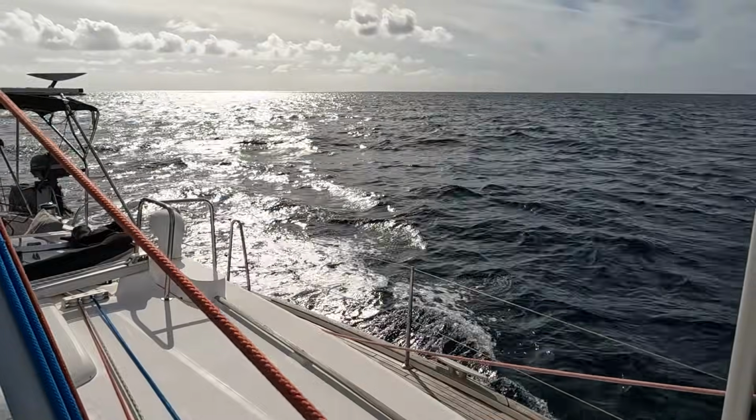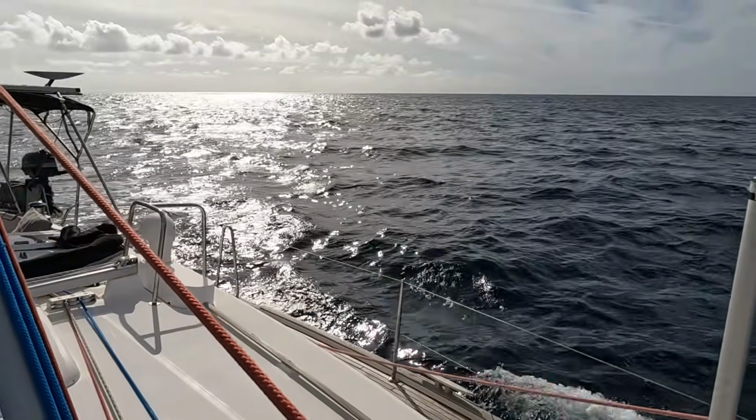Okay, that was a failed attempt. It's way too choppy where we wanted to go, and it was really tricky to get out of there again. And it's already the afternoon now. I hope the next anchorage is a little bit easier to approach.